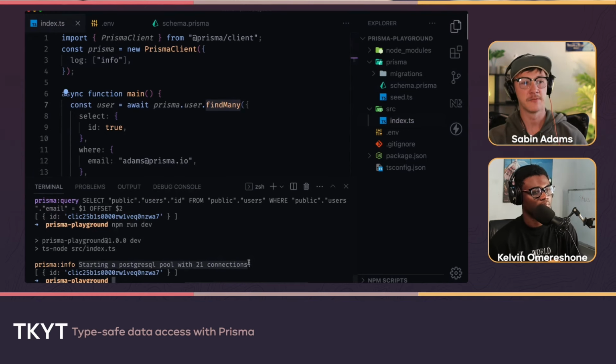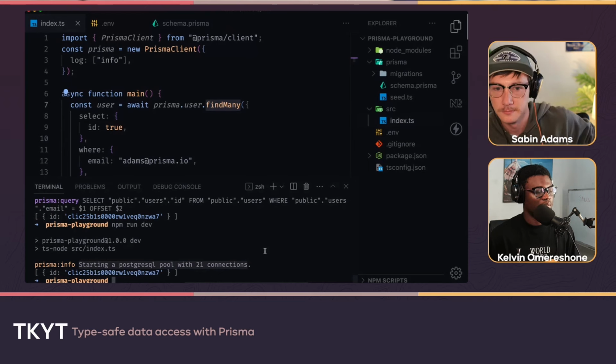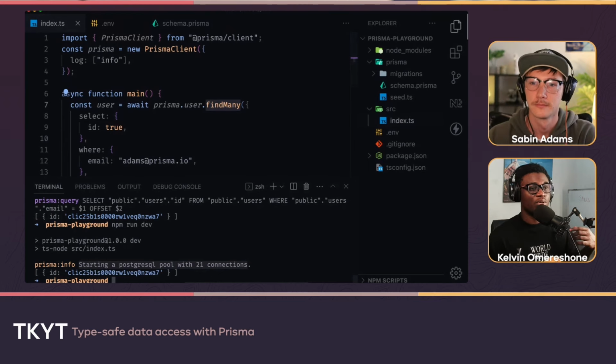But it gives you this view into what's going on behind the queries so that you can see where you might need help. Okay. So this is all good, right?